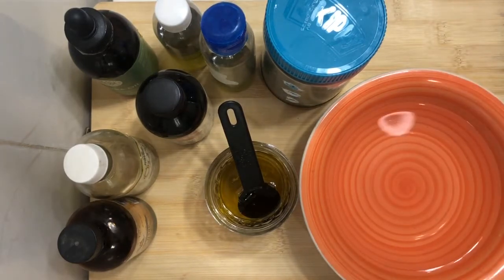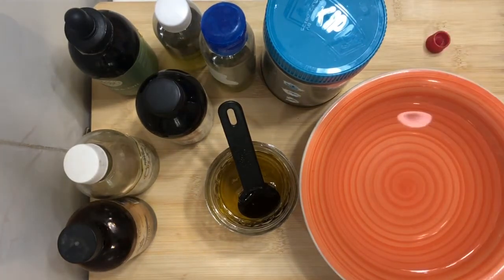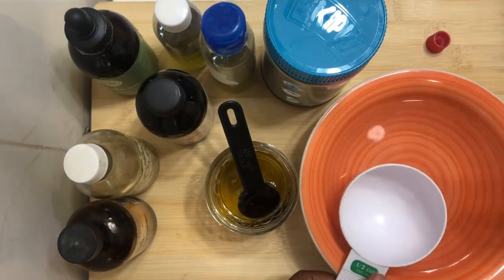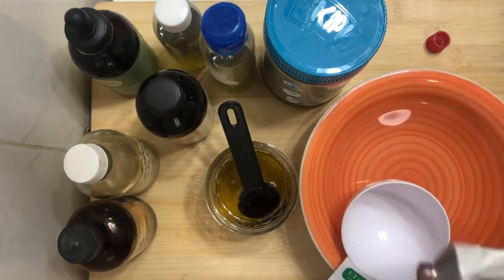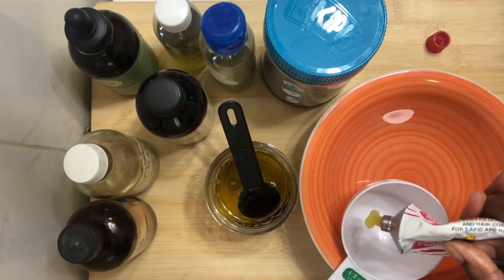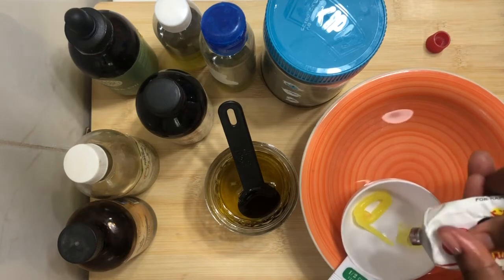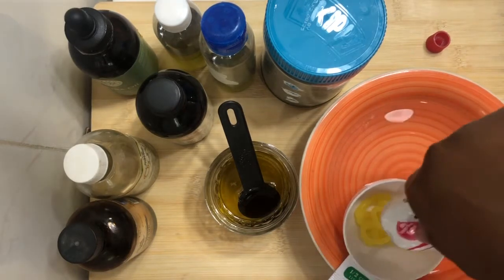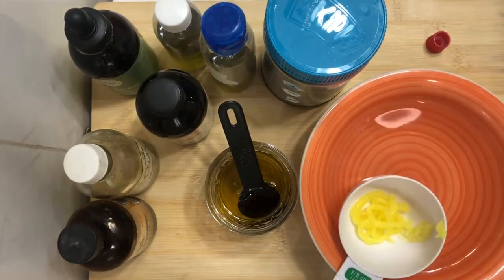Now the hair fertilizer has a thick consistency. It's not really that much oil based unless it's heated up. So I'm just going to grab a container and do a double boiler method so that I can get this to a liquid form, get the virgin hair fertilizer to a liquid form.